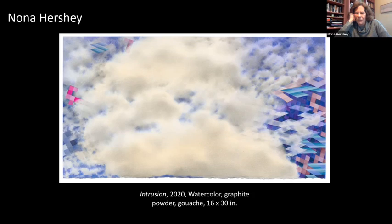So I've just been mixing that. I find in these cloud drawings where I've introduced this kind of data, it's getting more and more chaotic as the world gets more and more chaotic. But that's what this piece is about.